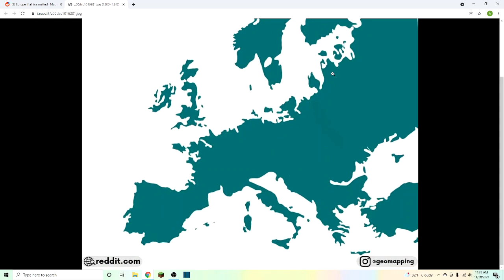Oh, wait, are they supposed to be the Baltics here? Because they seem to just be gone. There's a giant, like, divot here in the Balkans. That is kind of cool. I mean, it's not, but, you know what I mean? Like, it's neat that we get to see what that might look like. Hopefully that doesn't happen. Because that would not be good.